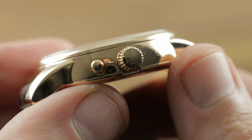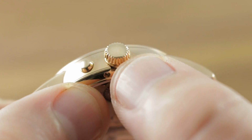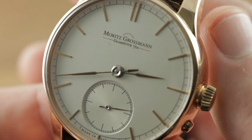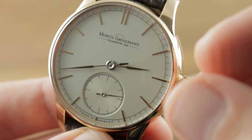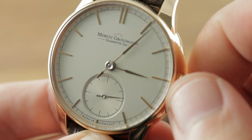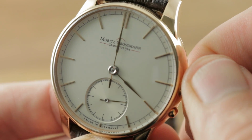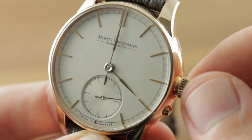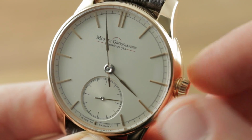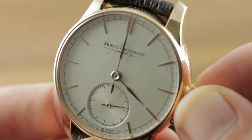Now, when you look at the crown side, things are a little bit different. First, there's a thoughtful kerf underneath the crown, allowing you to dig in your nail and more easily manipulate the crown, but you don't really need to do much manipulation of the crown once you pull it out to its spring-loaded stop and put it into setting mode, and I have already taken the liberty of doing this. You set the hands, and for example, we'll set 4 o'clock. What sets this watch apart is that all of the setting is done with the crown flush to the case. After you pull it out, it snaps back, you're in setting mode. This means that you don't have to worry about play in the system.